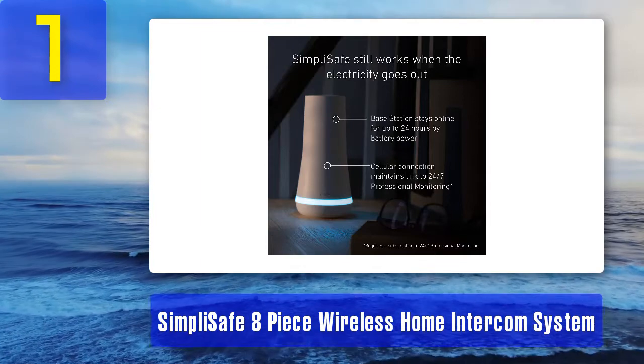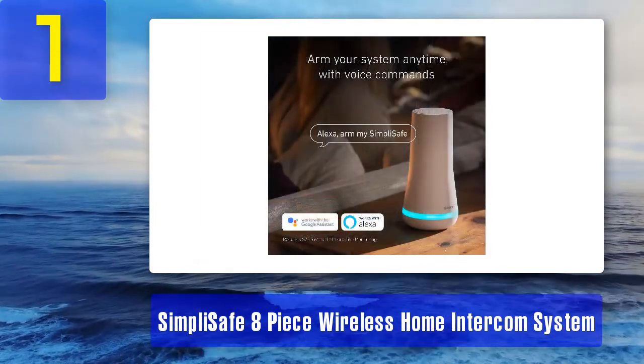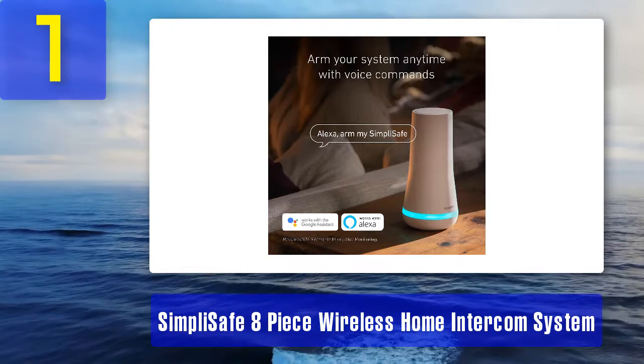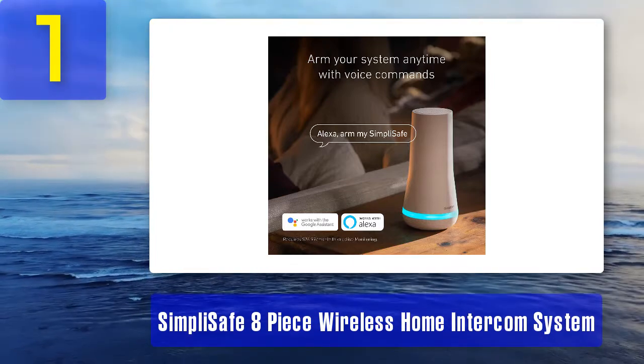Pros: no tools required to install it. Pioneering signal burst technology. A well-thought-out system for the non-technical do-it-yourself installer, and no monitoring contract required. Cons: lacks integration with smart home devices.